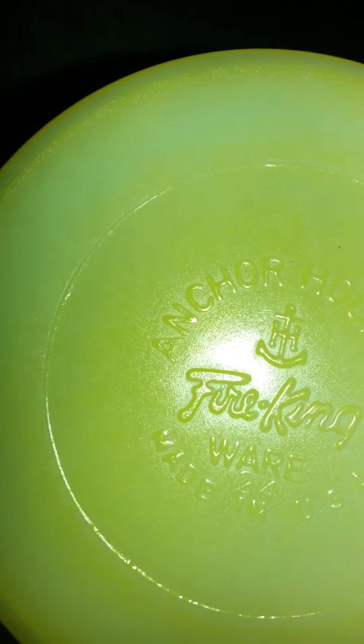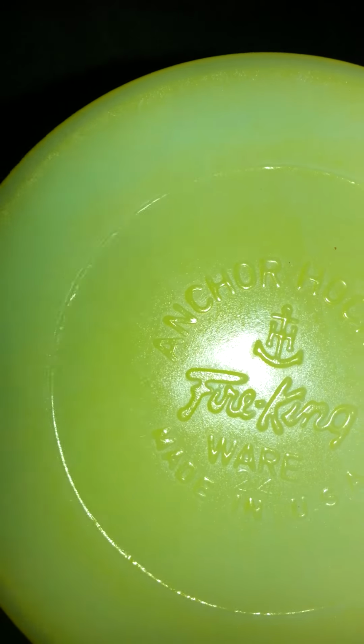I was glad I didn't say FireKing to this guy because he probably would have charged me more for it. I don't know if he knew; he just buys random things and brings them to the markets, and he has some pretty cool stuff. So yeah, this is a really nice piece. I'm gonna list online for about $3 starting price, and then I'll see where it goes from there.